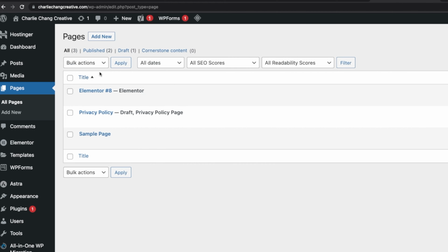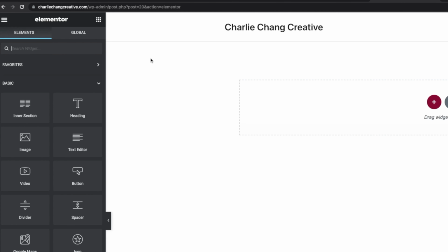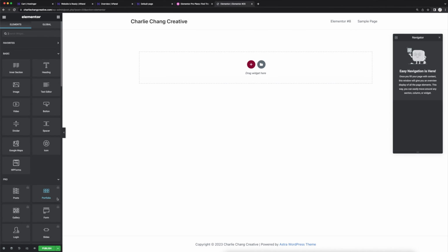And now let's say you want to build your actual portfolio section, right? So we'll click add new right here, and you'll be able to use, of course, Elementor again to build this page out. Essentially what you guys can do is use either the portfolio thing if you want to get Pro. You can use gallery right here, or there's many different ways you guys can do it, right? You can simply drag in images like this.